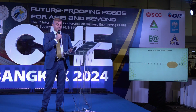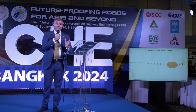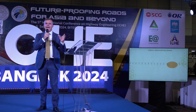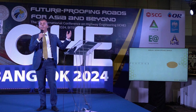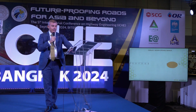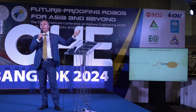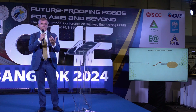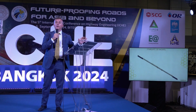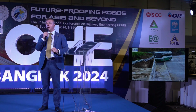Another interesting solution is the Stargate median openable barrier. You can have a median barrier, but if there is an accident and you need to open the traffic, you can open this barrier and deviate the traffic flux on the other carriageway. This is very helpful to avoid congestion. And this is how it looks, and these are the crash tests related to this barrier.